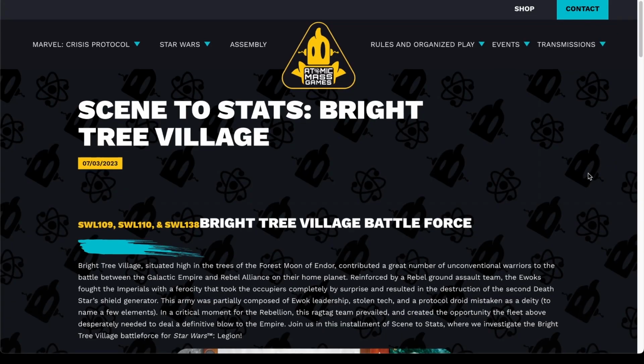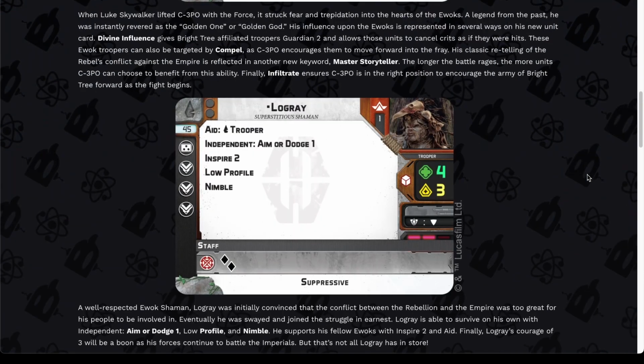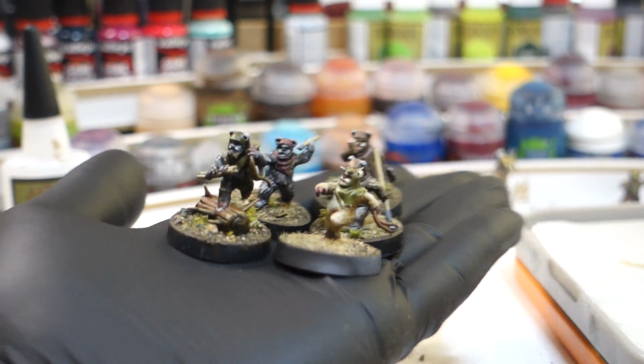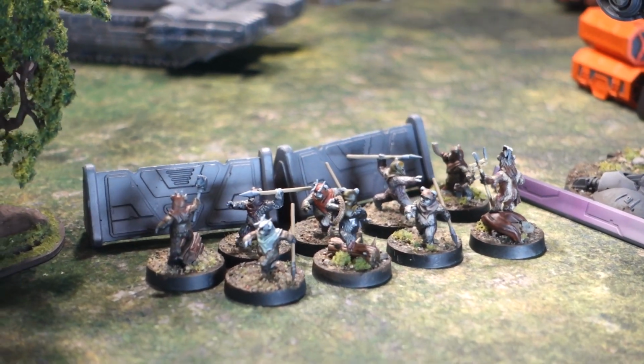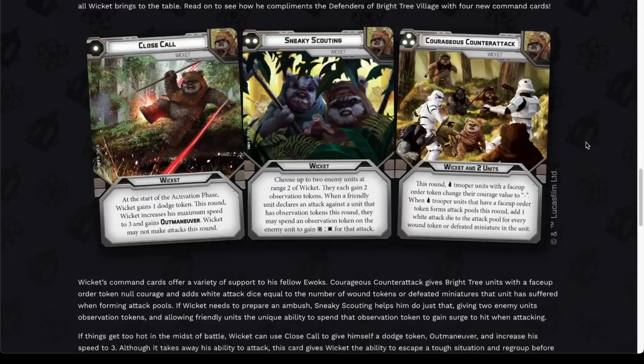I think the Bright Tree Village usually benefits from having lots of activations, since the Ewoks are dirt cheap in a list. In Skirmish I think it's a little bit of a different story. And while I believe the Bright Tree Village is made for 800 point games, I loved how they played. I am thinking about running Wicket instead of Logray. Do you have any idea how to run the Bright Tree Village in Skirmish? Let me know. So with a few tactical alterations, I think I might have a shot to win a game or two at the tournament.